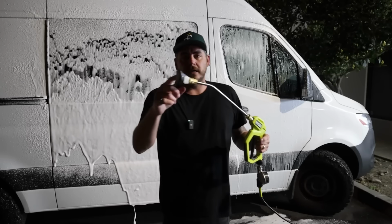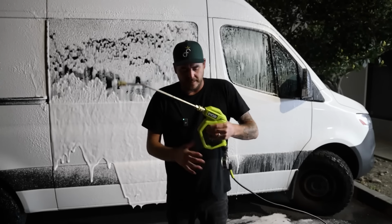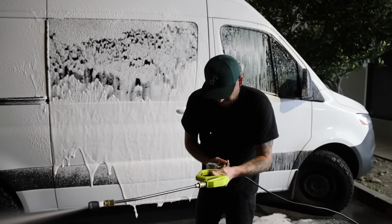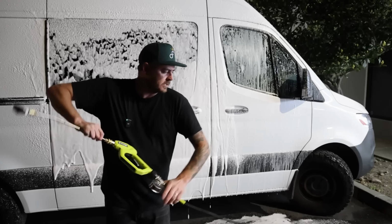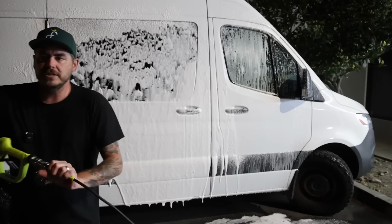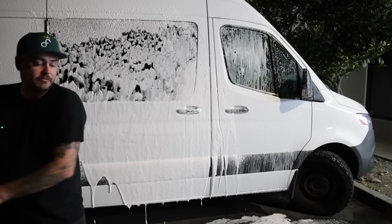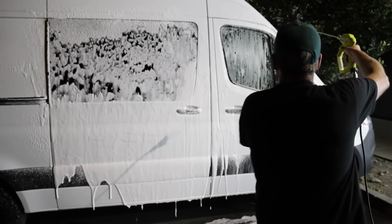All right, guys, final test here. I got the machine hooked back up with the 40-degree nozzle, the factory nozzle it comes with. Again, we're getting 900 PSI, we're getting 1.6 GPM, but it has that good kickback. It feels nice and powerful. So let me just try and straighten out this hose a little bit more, and then we'll show you the rinsing ability, because that is the whole reason you want a pressure washer with more flow: it makes the rinsing so much faster and easier, more effective. So here we go.